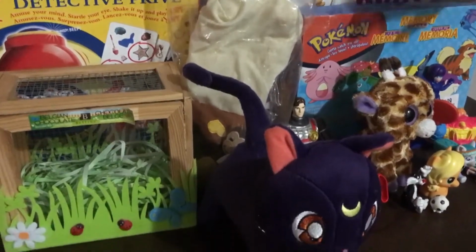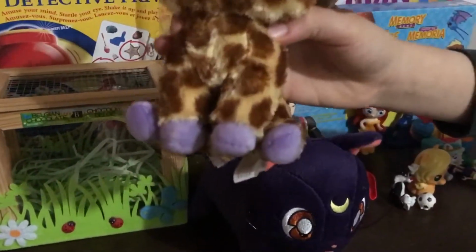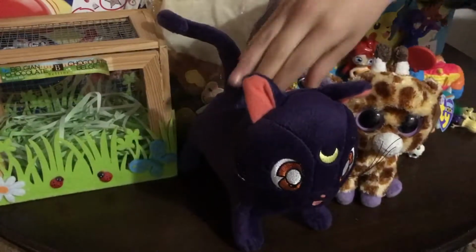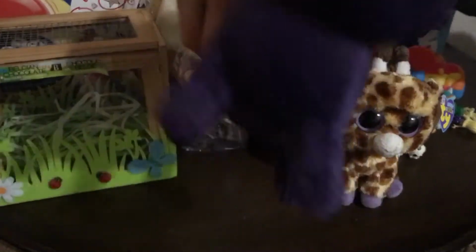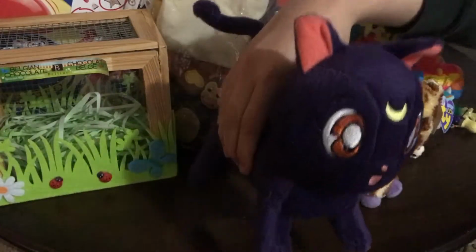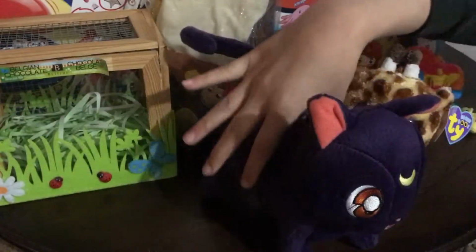So I'm going to start with this giraffe. His name's Safari. I also have this adorable Sailor Moon cat. Both of these came in the same bag. We actually got it for this Sailor Moon cat. Her name's Luna, I'm pretty sure. So she's really cute. I guess that's why we got the bag.